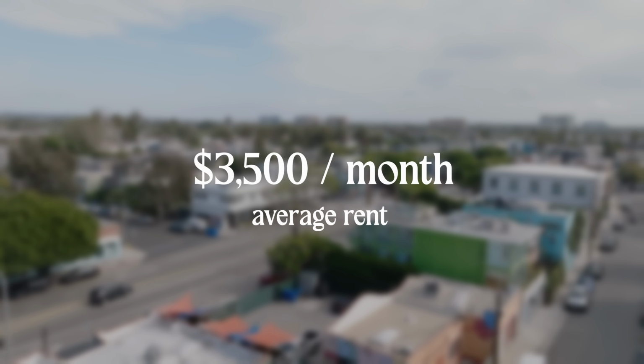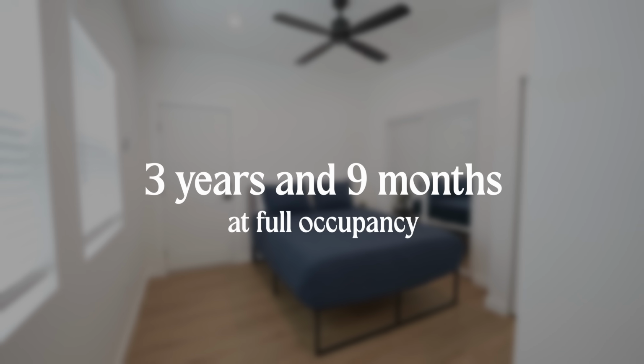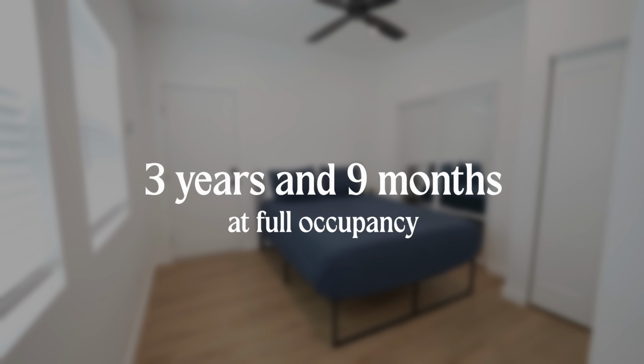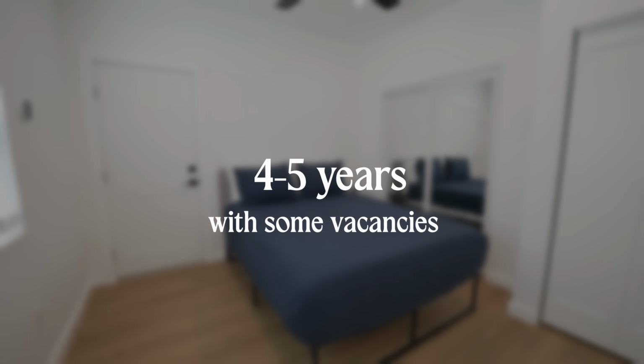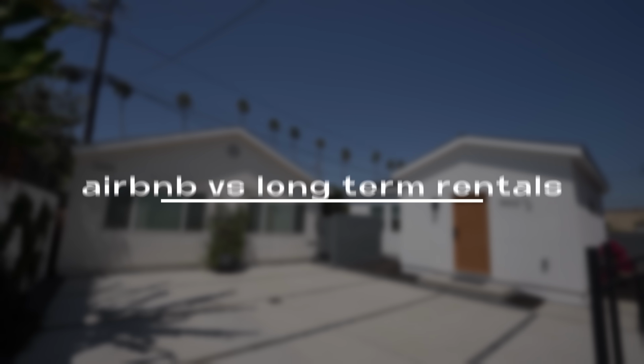So I feel like it should be pretty similar. So at an average of $3,500 per month, it should take actually less than 4 years to get a full return on this investment. Of course, it's possible there will be vacancies, so it'll likely take a little bit longer, but still, that's amazing.